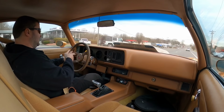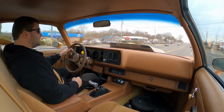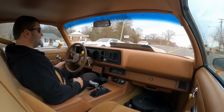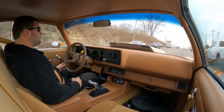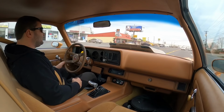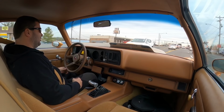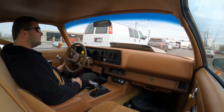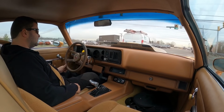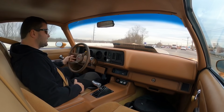Speedometer is not coming up on the dash. She's already got a lot of pep. This thing feels pretty fast. Straight down the road, not pulling to the left or right, and the steering's nice and tight. Brakes seem to be stopping just fine. I'm barely getting into the throttle. She's got a lot of power. This is definitely a built 350.